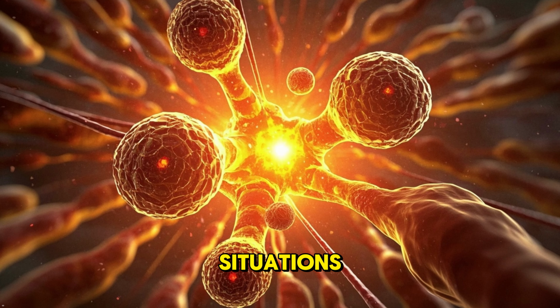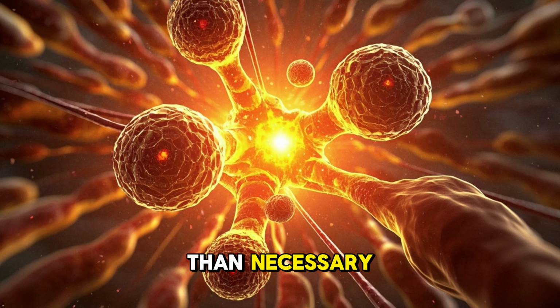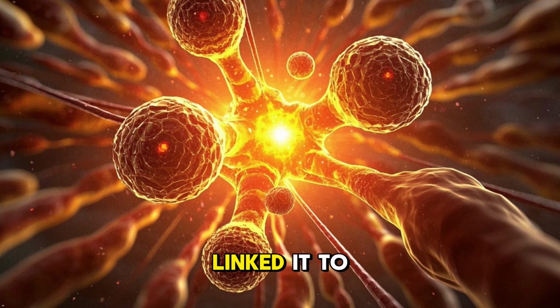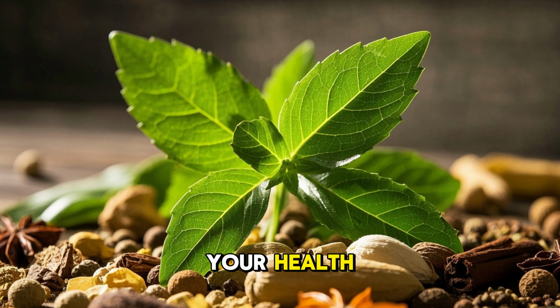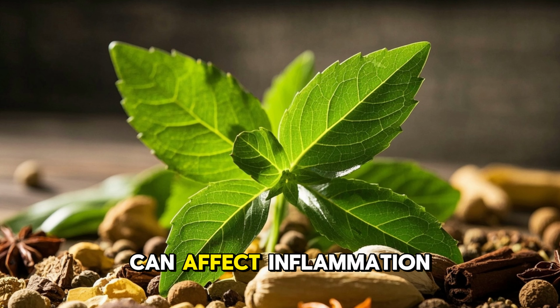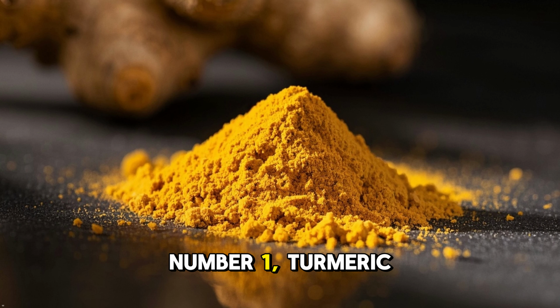However, in some situations, inflammation can get out of hand and last longer than necessary. This is called chronic inflammation, and studies have linked it to many diseases, including diabetes and cancer. Diet plays a crucial role in your health. What you eat, including various herbs and spices, can affect inflammation in your body. So let's get started. Number 1.